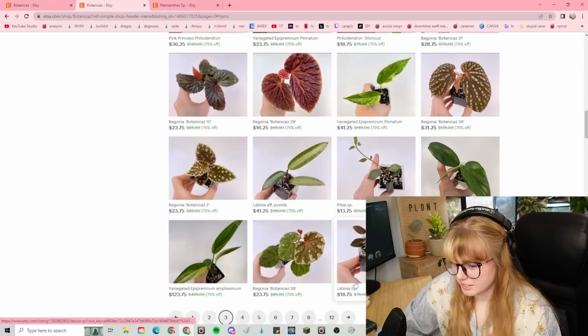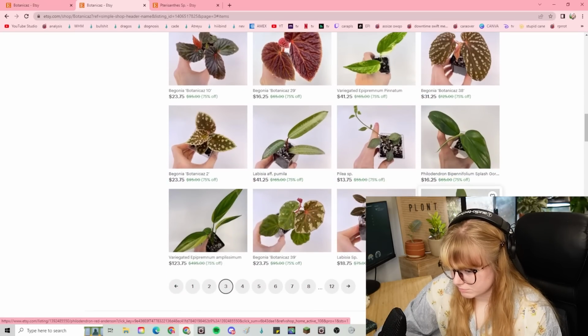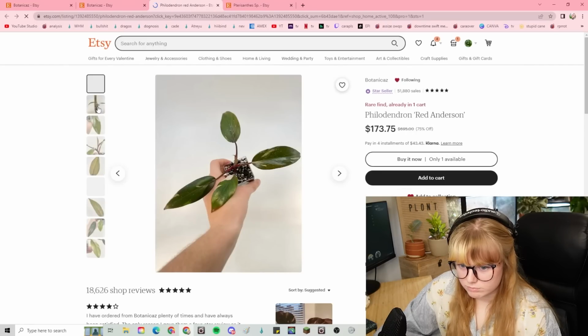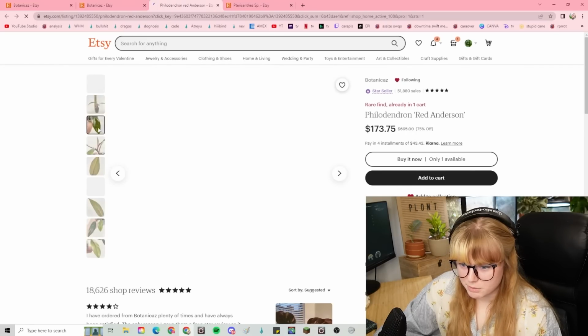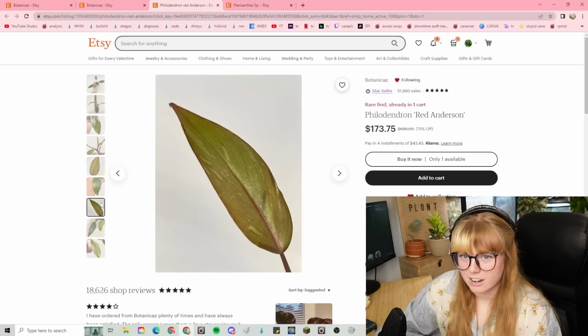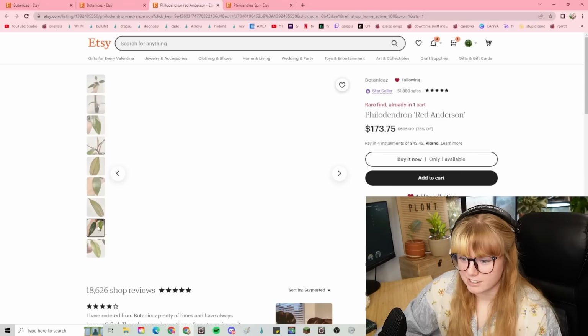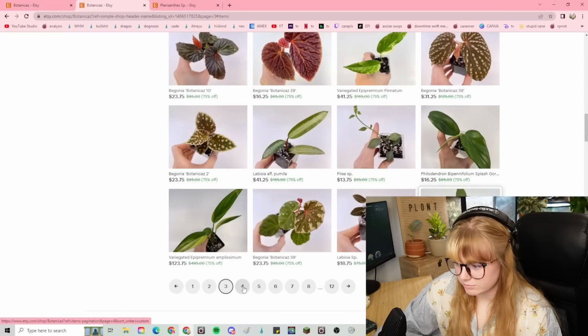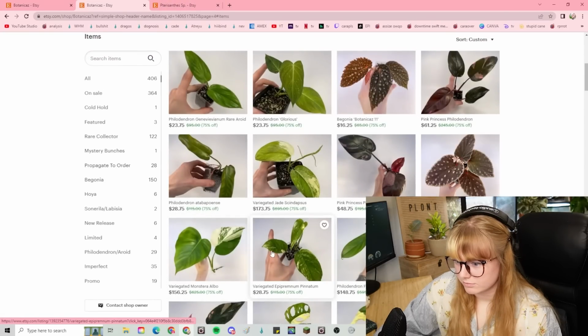Are you retaining the names of plants? Some of them. Ooh, Red Anderson. That name I recognize. Yeah, this is an expensive plant. Didn't you just get one recently? I did. Oh my gosh, you have a really good memory. Not really. Devin gave me one. See, I didn't remember his name. I just remembered it was your friend from that video a little while back.